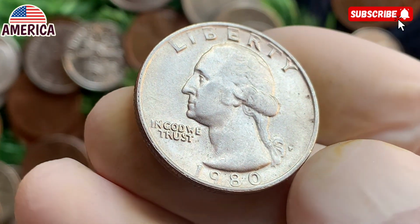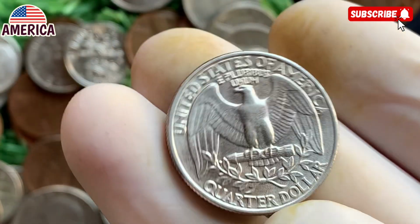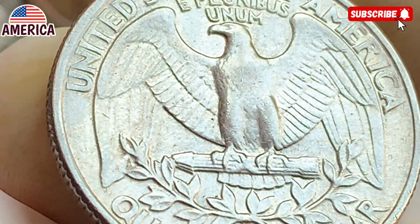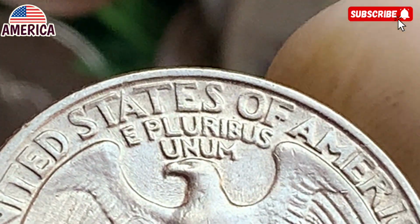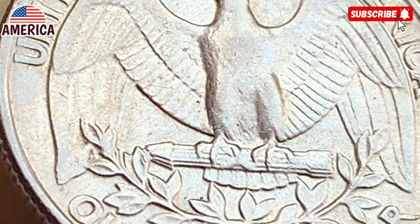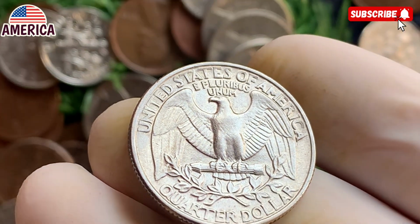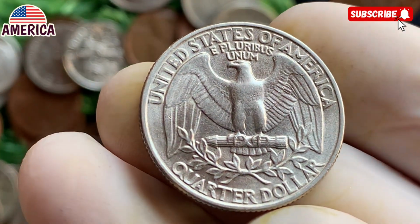Another sought-after oddity is the 1980-D repunched mint mark, RPM. Known as RPM-002, this variety features a slightly misaligned D that bears faint ghost impressions of an earlier punch, an idiosyncrasy that draws collectors hunting for offbeat minting history.